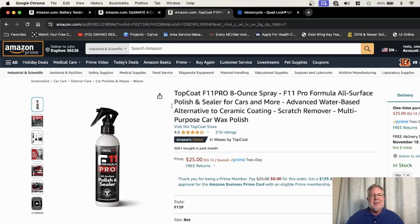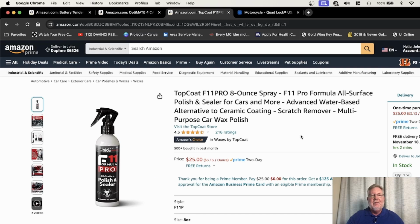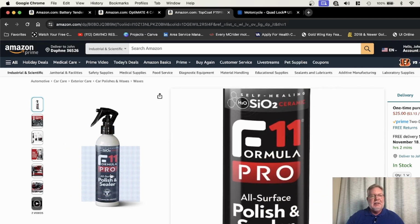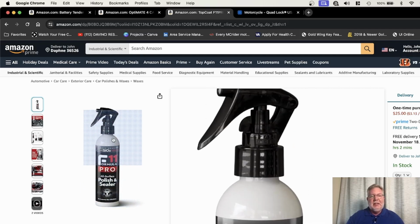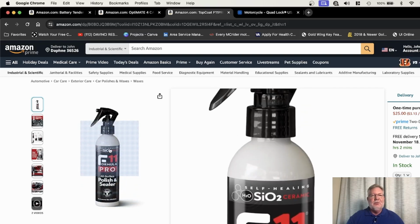One last thing on Amazon. They're not really advertising Black Friday motorcycle stuff quite yet. This is a little pricey, but it's come down in the last few weeks by about 20%. Top Coat F11 Pro 8-ounce polish and sealer for cars and bikes. I know several people that have used this and have had a lot of success with it. It just makes stuff shine like crazy. So yeah, it's a little expensive for the price, but this is some real quality stuff.